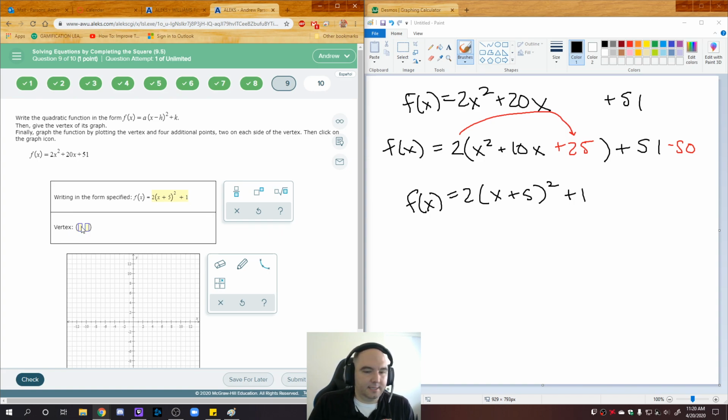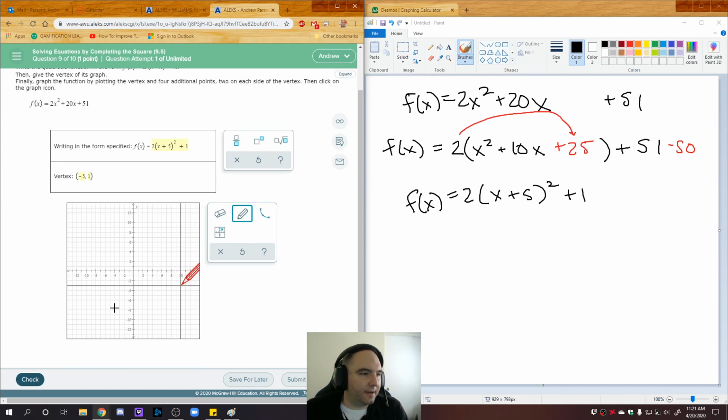The vertex is at -5, 1. Without even graphing it, I can know that because of the structure of this. That's why it's called vertex form. You should be able to look at it and see what the vertex is, right? It's the opposite of the x thing, so -5, 1. In fact, let's graph it.